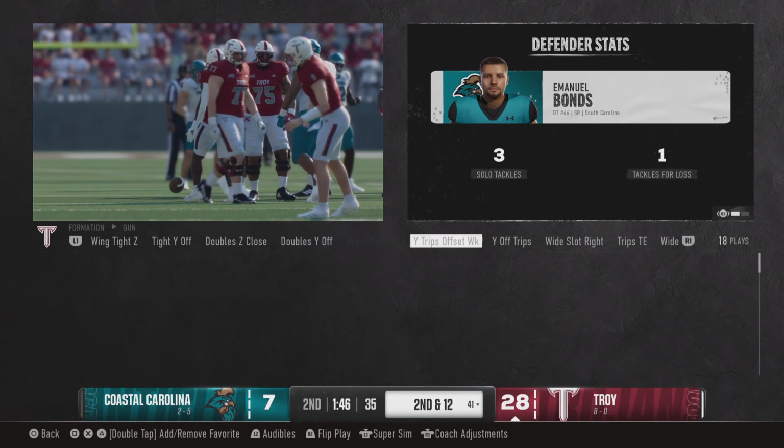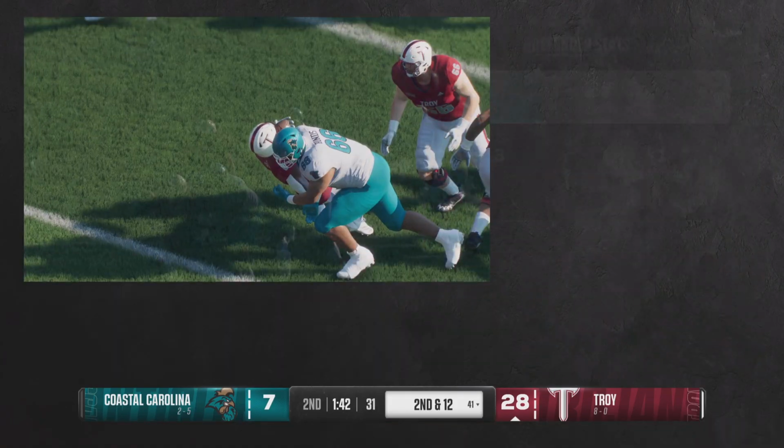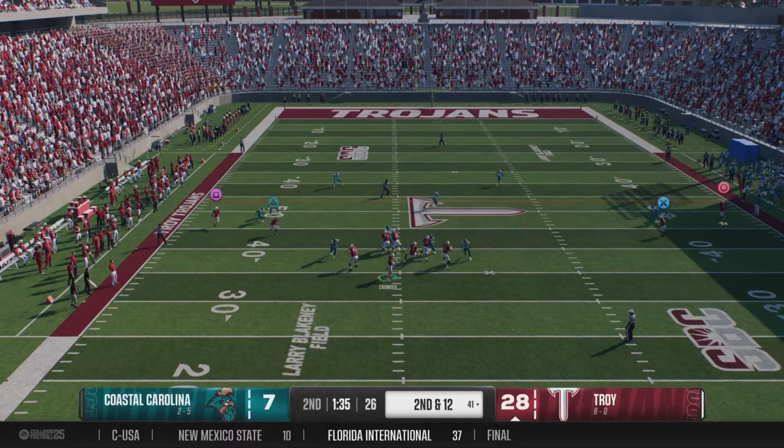Yeah, and listen, the offense has had their way, and they've had so much success and so much production. But listen, at least the defense got a rep. You know, maybe this gets you a spark. Maybe this gets you some energy. Maybe we'll see a little bit.